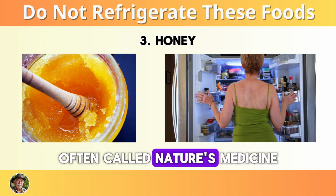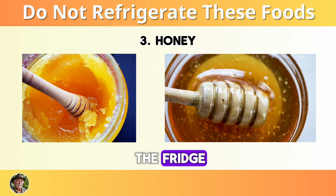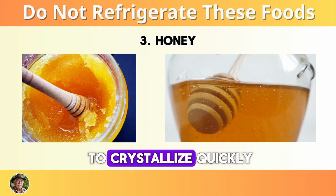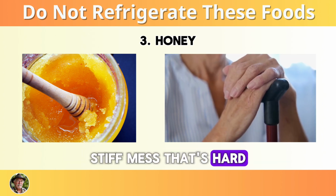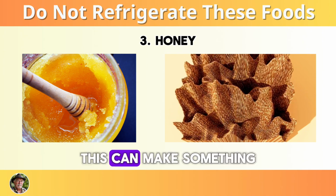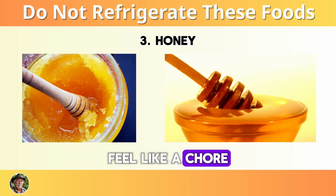Honey, often called nature's medicine cabinet for good reason. But when stored in the fridge, it can turn from a healing ally into a hardened headache. Cold temperatures cause honey to crystallize quickly, transforming it into a gritty, stiff mess that's hard to use. For seniors dealing with arthritis or weakened grip strength, this can make something as simple as sweetening a cup of tea feel like a chore.